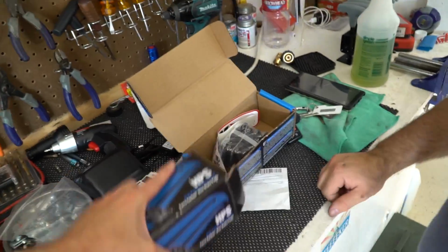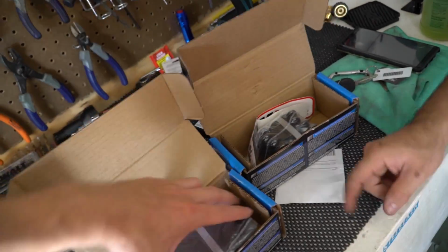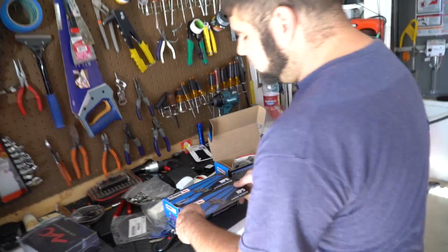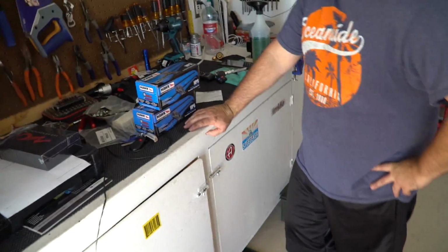You want to see how gangster I am? These are the front. Yeah. You want to know how you really know, Kevin? The fronts are always bigger than the rear. Until you get some gangster rotors and calipers. Big brake kit, dude. 6 piston in the front, 4 piston in the rear. Gangster time.